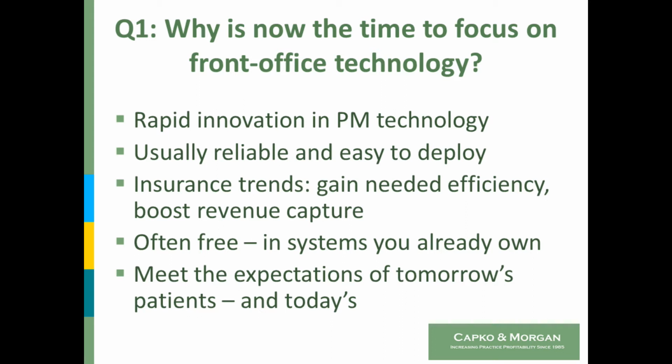One last thing. I mentioned that a number of trends are converging. There's the insurance side of things, patient payment responsibility. These are big challenges for every practice that we work with. And then, on a completely different side of things, we've got patient expectations. All of us are getting used to doing things more remotely or on the go with our smartphones. And that's especially true of millennials and younger patients.